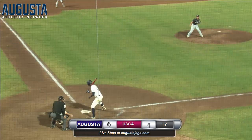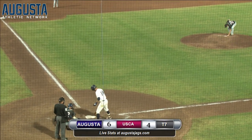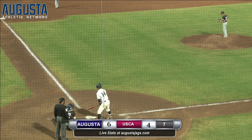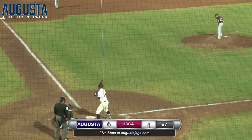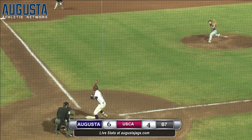Welcome back to the River. Jaguars batting in the bottom of the 7th, and for the Jaguars, Trent Maddox will lead things off. Jaguars with a 6-4 lead. Here in this one, this has been an outstanding, very well played game to watch, Blake.